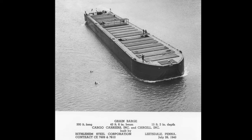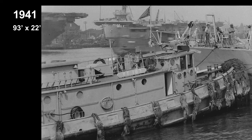This boat was built in Beaumont, Texas, to be the Thomas E. Moran. But there were things happening in 1941, so the Navy requisitioned it and used it until 1944. Moran purchased it back and renamed it as Mary Moran.